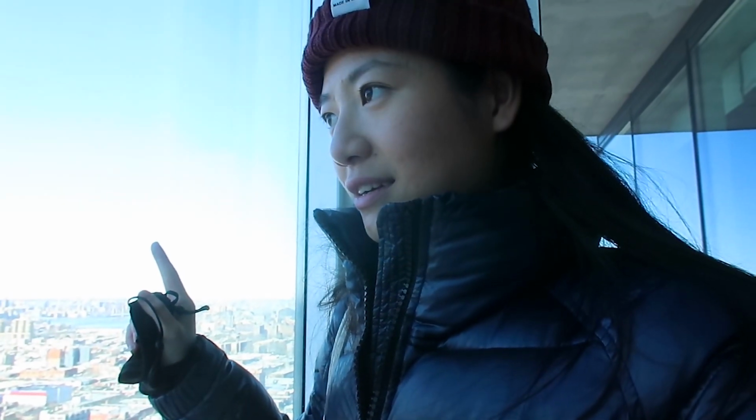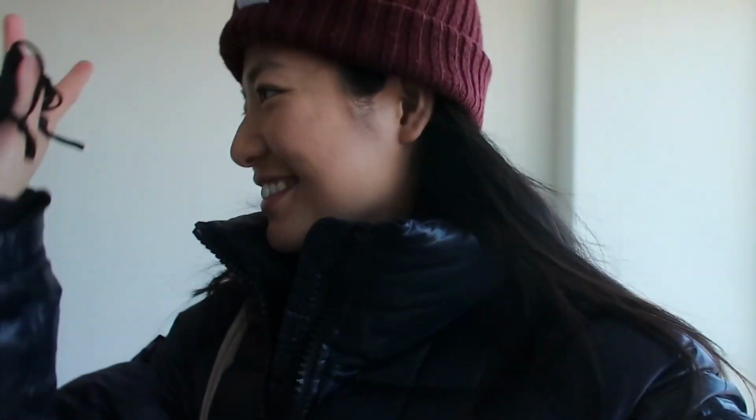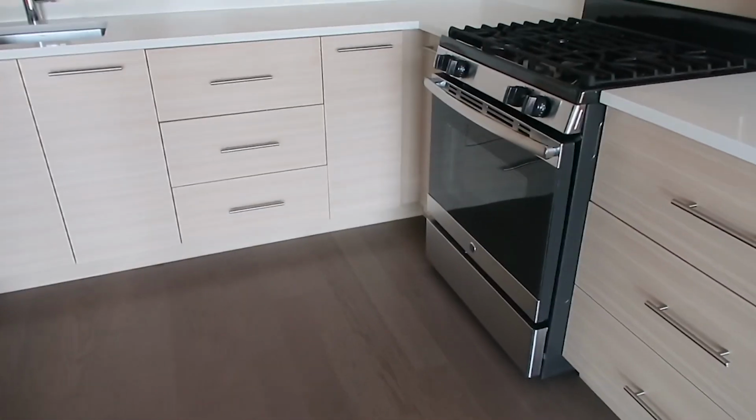Oh, actually, noise. Pretty good. That's with the window open. Window closed, can't hear anything. Love. Lots of counter space. Sherwin has a big dining table, so I don't mind the counter. I do like the Jackson's kitchen layout.